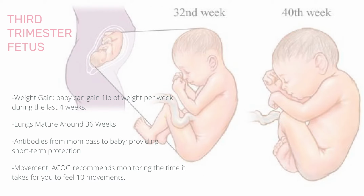All right, so let's move on to the 3rd trimester fetus. This is kind of fun. Since we've talked about the anatomy and physiology of mama in the 3rd trimester, we get to now talk about the anatomy and physiology of baby. I'm not going to go super into this because I know you probably all use those fun apps that go week by week and tell you what is happening with baby each week. But we'll do a brief rundown of that 3rd trimester.